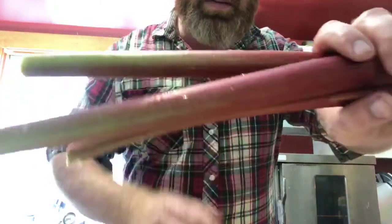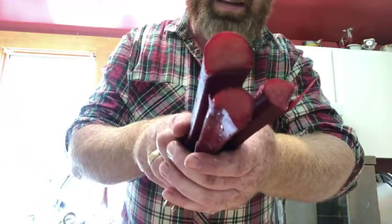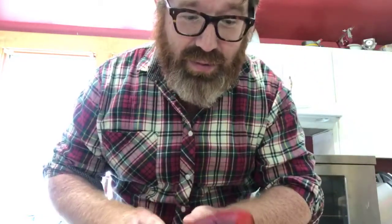So we'll take this and come over to our far better station right here. Okay, so now we're at our proper cooking station. I've got my beautiful looking rhubarb. This stuff is gorgeous. Look at the color on the inside even. I know I said that red doesn't matter, but it's still really, really pretty.